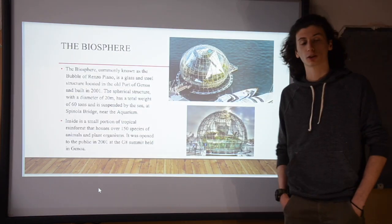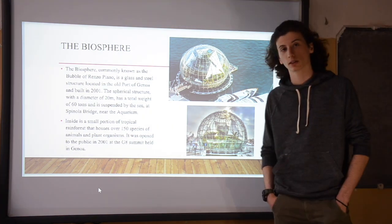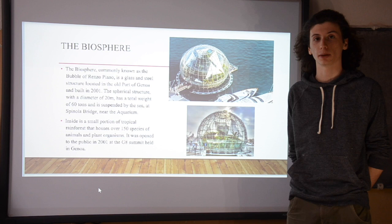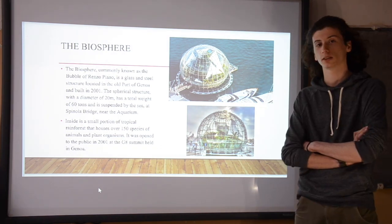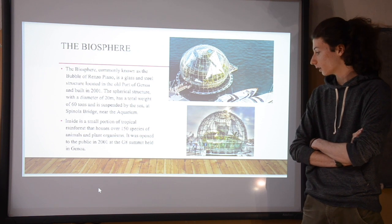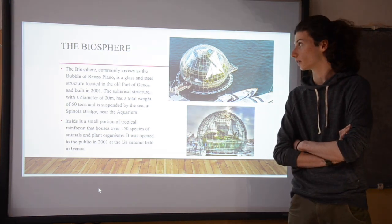The Biosphere is commonly known as the bubble of Renzo Piano because it's a structure made of steel and glass, which has a very particular spherical frame made of steel and all covered with glass. Inside of it a small portion of natural rainforest is recreated, and there are almost 150 species of plants and animals of the rainforest.